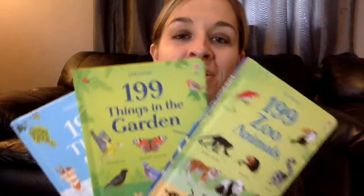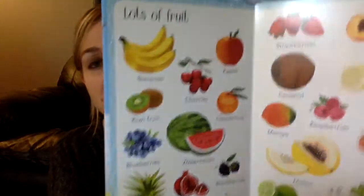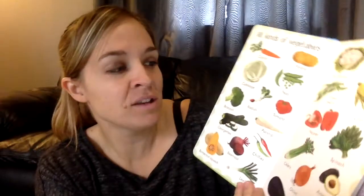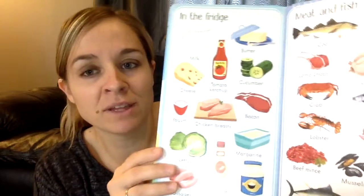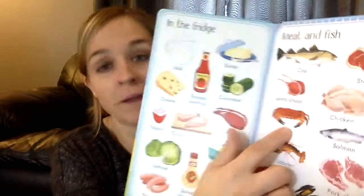Oh, these ones Kason was super excited about. He loves the 199 series. So there's a few other ones in the series that we have. There's animals, there's things that go. So it has 199 pictures of different things to eat. It's a really great way to build up vocabulary. By looking at the pictures and pointing at them, you can just play games with your kids like, I spy bacon. And then they have to find it, or they can say it to you like, I spy a crab, and then you'll find that. So this is the food one.